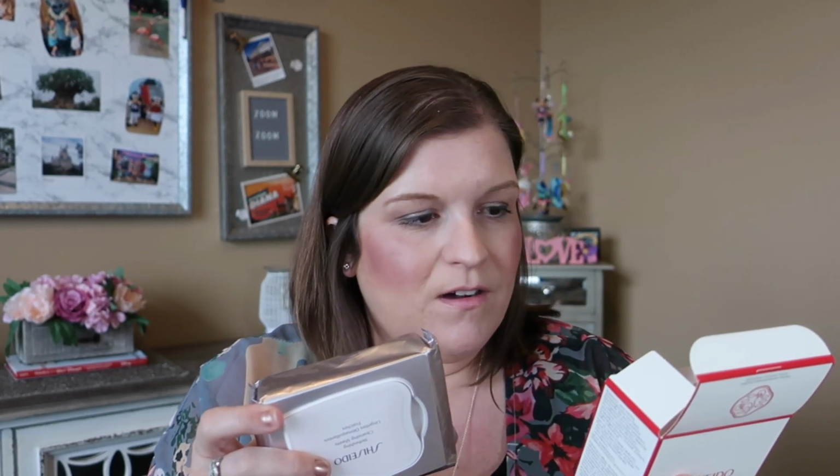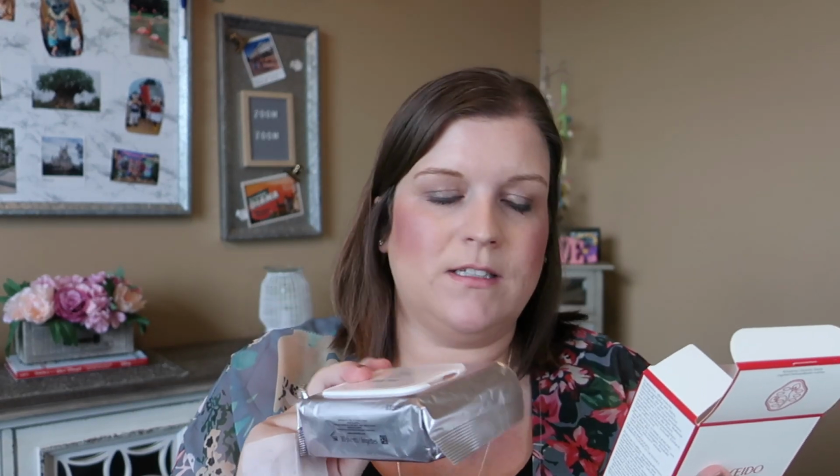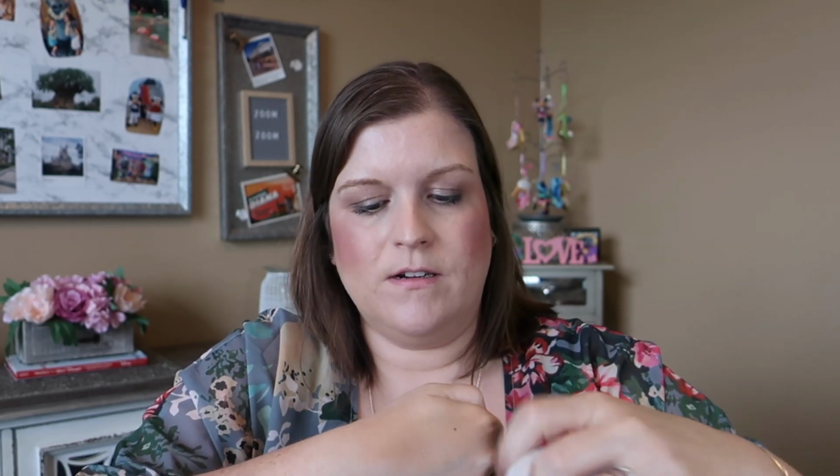But it says it's convenient, ultra soft, 100% cotton cleansing sheets that maintain skin's natural balance while whisking away the impurities, makeup, and oil that can clog pores and lead to imperfections. Quick, easy, instant, refreshing. So let's show you what these do. Again, they're going to take a swipe off here. And we'll just go ahead and wipe that off.